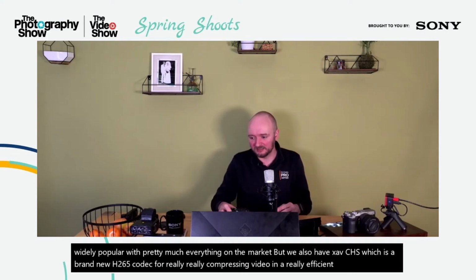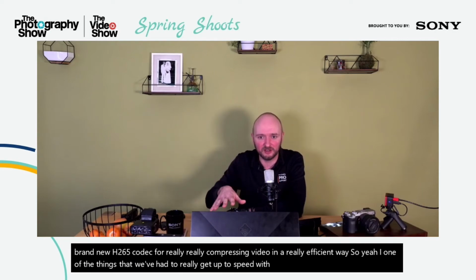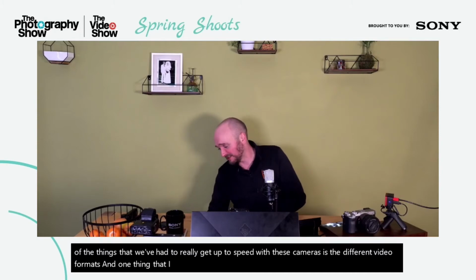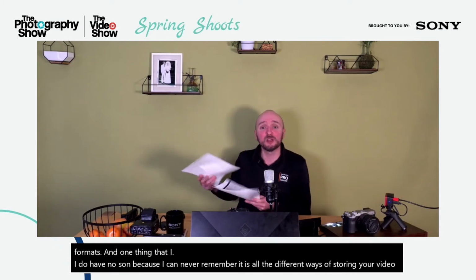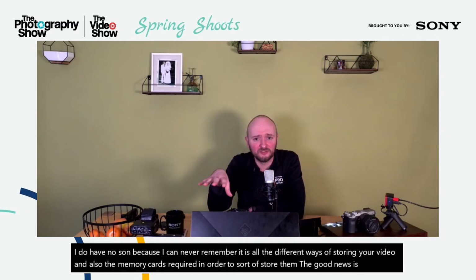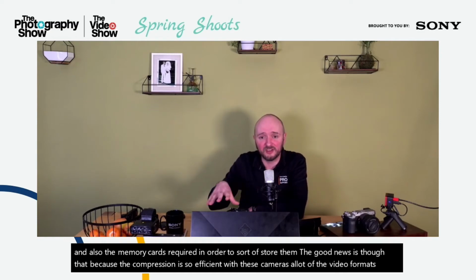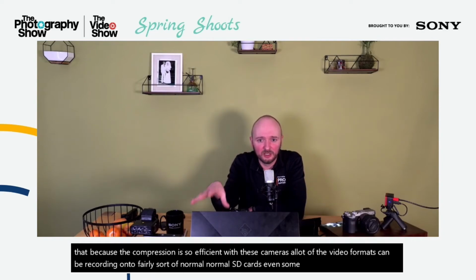So yeah, one of the things that we've had to really get up to speed with these cameras is the different video formats. And one thing that I do have notes on, because I can never remember it, is all the different ways of storing your video and also the memory cards required in order to store them. The good news is, though, that because the compression is so efficient with these cameras, a lot of the video formats can be recorded onto fairly normal SD cards. Even some V30 cards can take the video coming off these cameras.